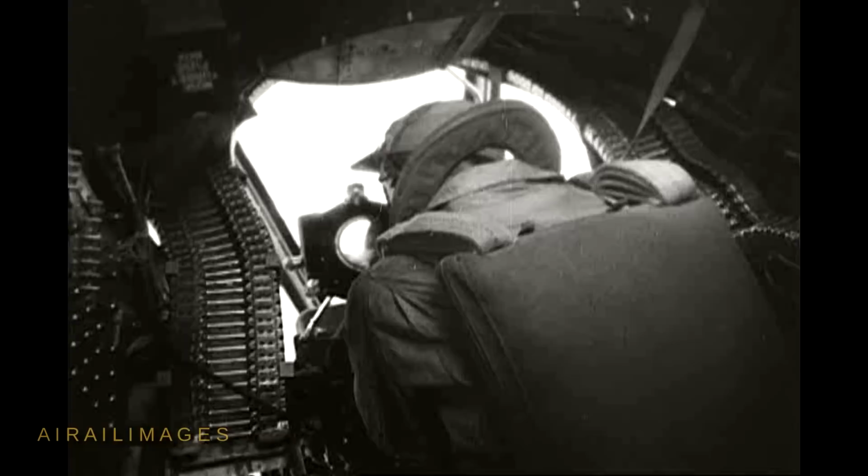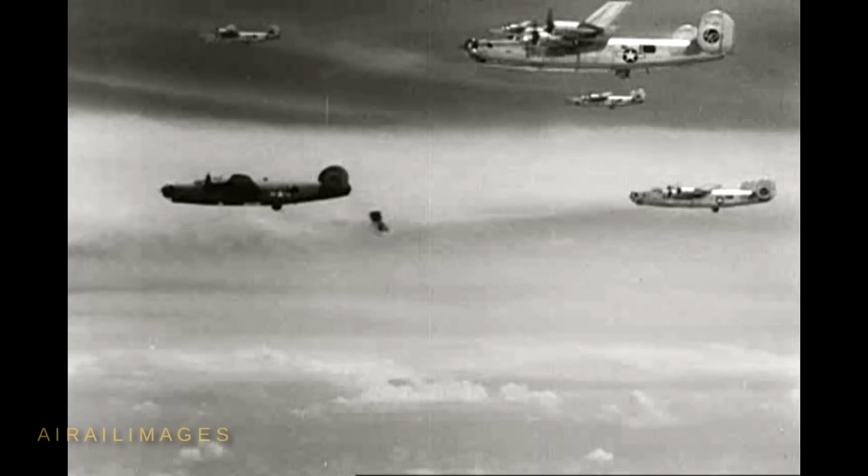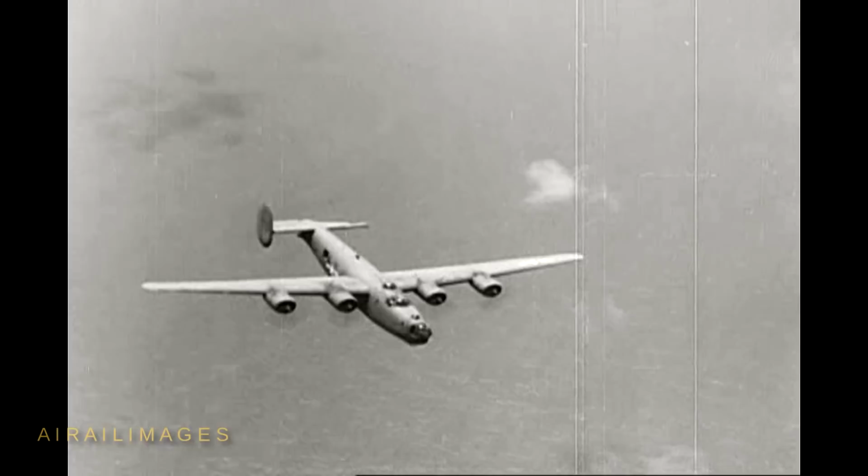You want to carry over the target such skill in emergency procedures that at the first touch of flak or fighter fire, you have the answer at your fingertips. Then you'll have what it takes to write a wing and a prayer story yourself, if you have to, not just a rugged plane that has proved she can take a lot of pounding, but the know-how to make her give all she's got and to help her bring you safely home.